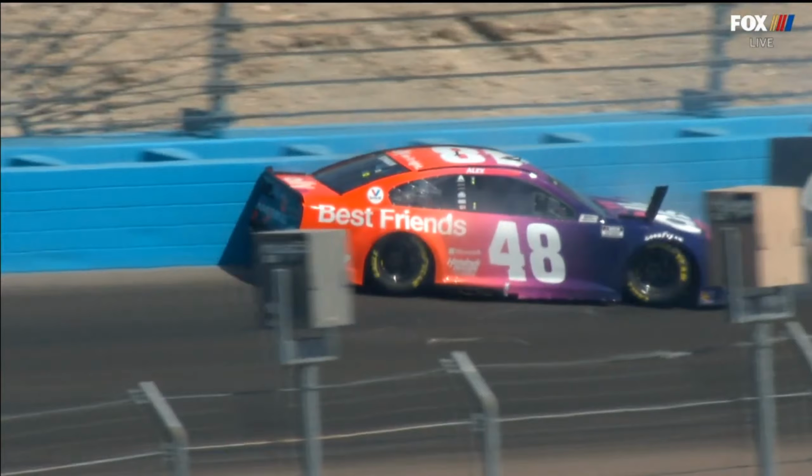Stack up. Between and around goes a car in two. It's Bowman. That was an accordion-style threesome down in turn one, and Alex Bowman got the worst of it. Yeah, pretty heavy damage there to the left rear.